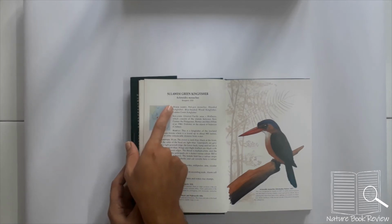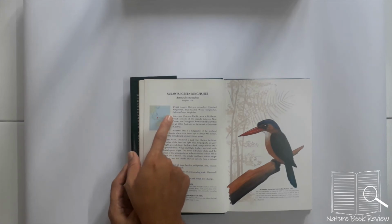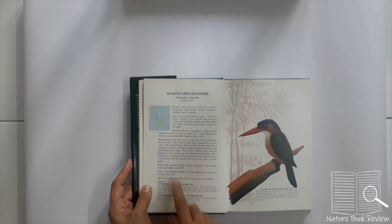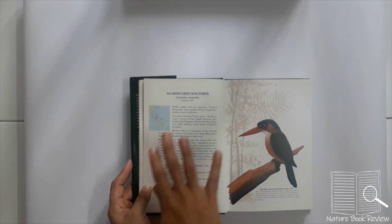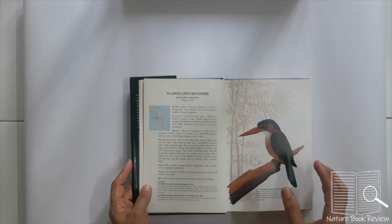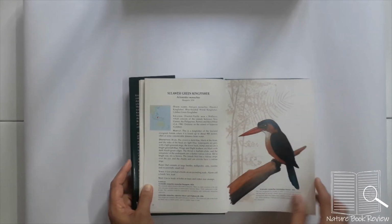Then other names, that is other common names. Then location, that is the distribution. Then habitat, description, food, voice, nest, and subspecies. So you can see it covers almost the entire picture of the kingfisher. It doesn't have a very large description, but it is very crisp, category wise.